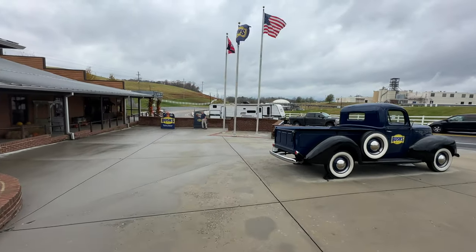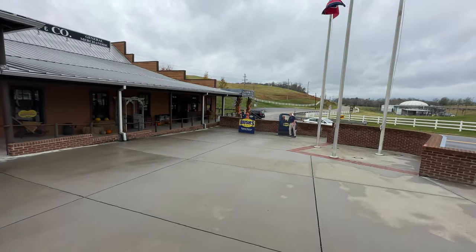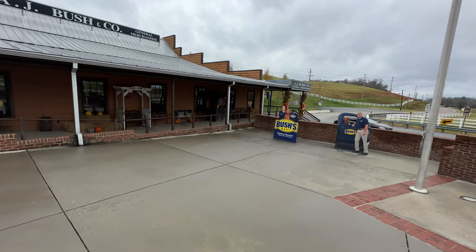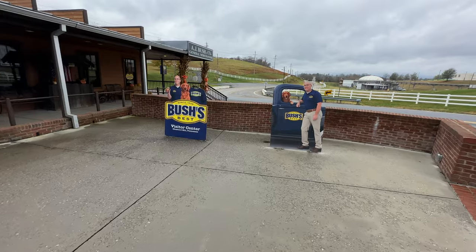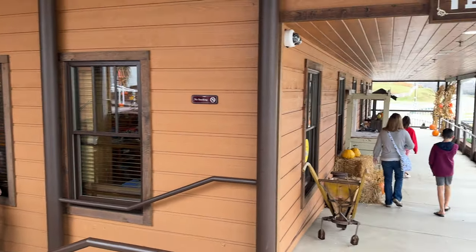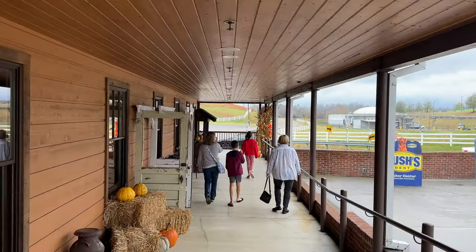Before we go inside the museum, I thought I'd show you. You got the classic truck over here. Lots of great little photo opportunities, including these two little cutouts that you can come take a picture at. So you can see the exit right here. We're gonna walk around the building to their entrance.